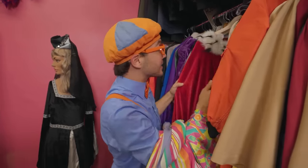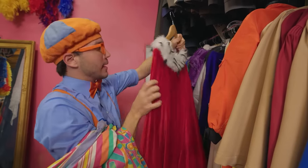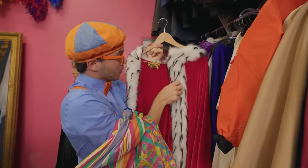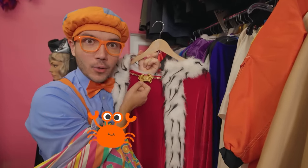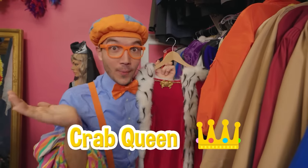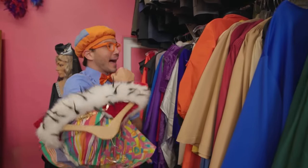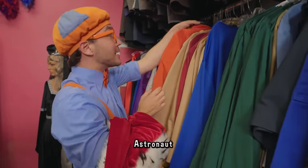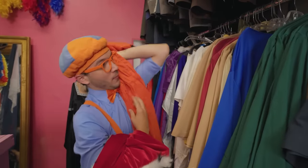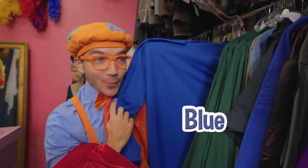Whoa, look at this. It's a big red cape. Yeah, and it has some white and black fur on it. Whoa, and a crab. Meekah could be the crab queen. We'll see. Okay. Whoa, or maybe Meekah can be an astronaut. Whoa, check it out. Yeah, that looks fun. Whoa. Or maybe the color blue.